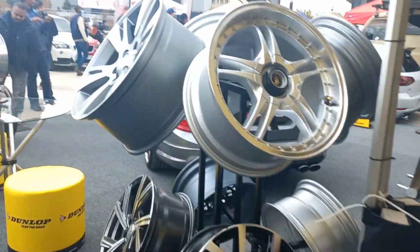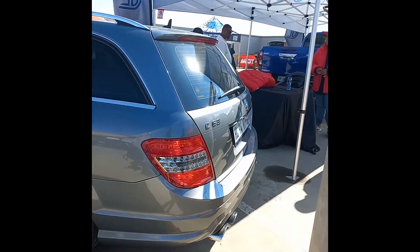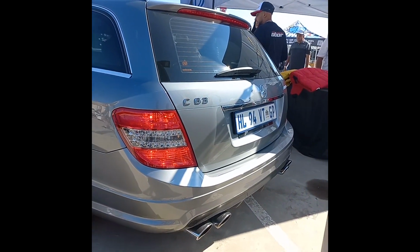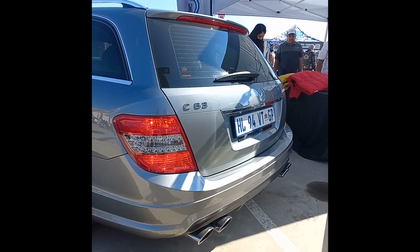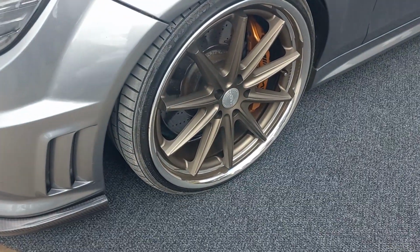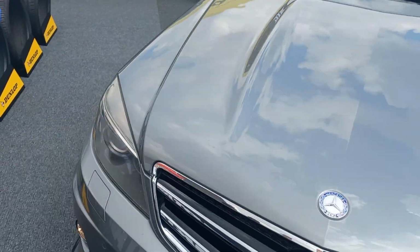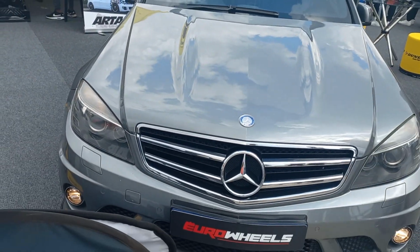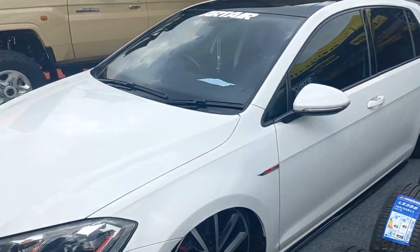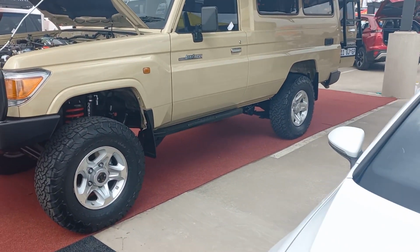And we have the W204. Just made some noise. Come here specifically for this. Check how nice this looks with the gold Boston wheels and this silver gray exterior. And of course they're playing some games. And here we have a nice little GTI, a Land Cruiser of course.